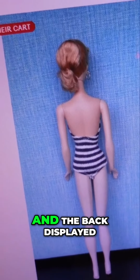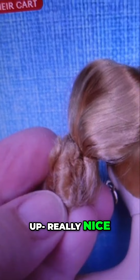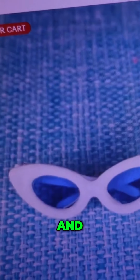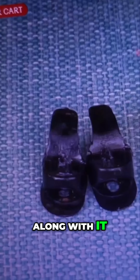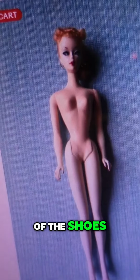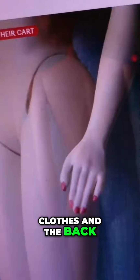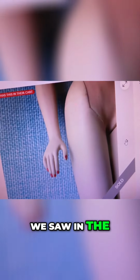She's got the front and the back displayed there. There's that ponytail. She's got hers wrapped up really nice, looking sharp. And the glasses that go along with it, as well as the shoes. And there's the bottom of the shoes. There she is without clothes. And the back and the nails like we saw in the other one.